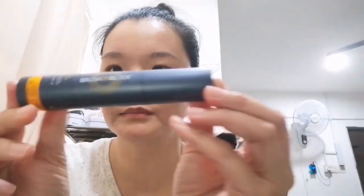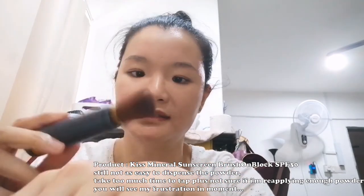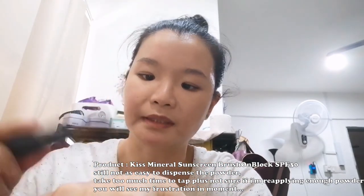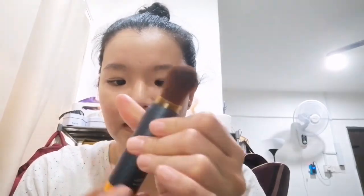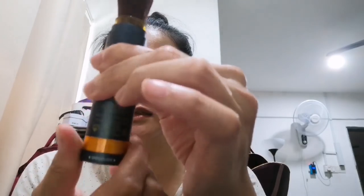Up with the wall for lunch, so I'm gonna reapply my sunblock with this. I prefer this dispenser to the Derma.E one. It's easier to come off. Just tap. Oh, open it. There is an open and close over here, so turn it. This is close, this is open. So I just tap it on my hand, let the powder come out.